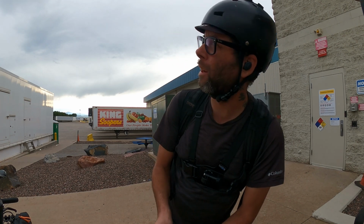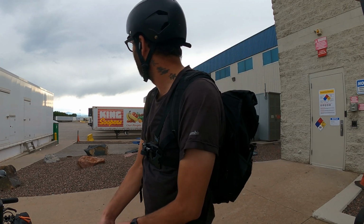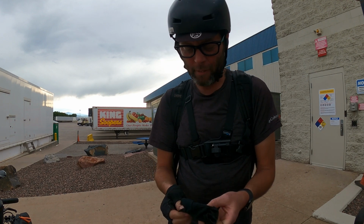Looks like it is about ready to start raining, pouring down. Never fails. Every time you get off work, that's when the rain decides to start.